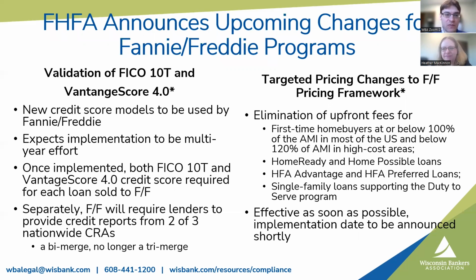The last item we have is actually two items, so two news releases from FHFA. We have an announcement for use of new credit score models by Fannie and Freddie and changes to guarantee pricing in each column here.